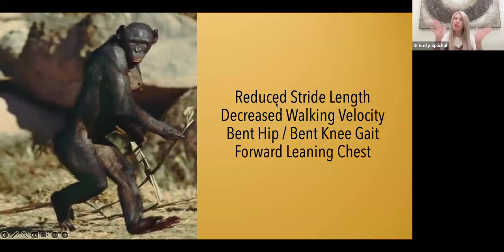A primate has shorter step or stride lengths. That means from an energy perspective, they're going to be less efficient. They will not walk as fast as a human just because of essentially straight physics, right? And then you can see that they're in this crouched position. So they're flexed at the hip, flexed at the knee, and it makes them just very inefficient. They're also then going to lean their body forward.